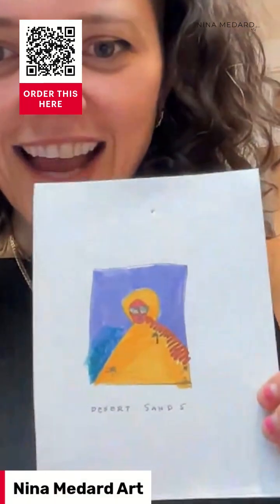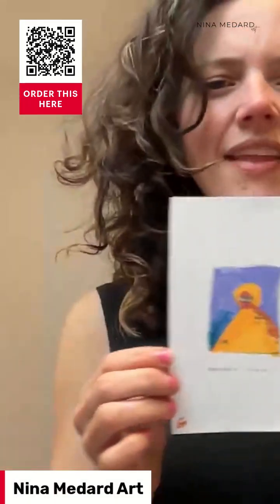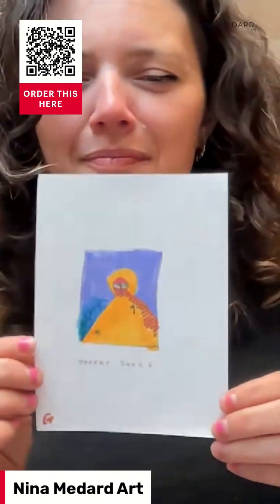So please hang tight. So yes, this is a color study for One. And that one measures about 3.5 by 5 inches.